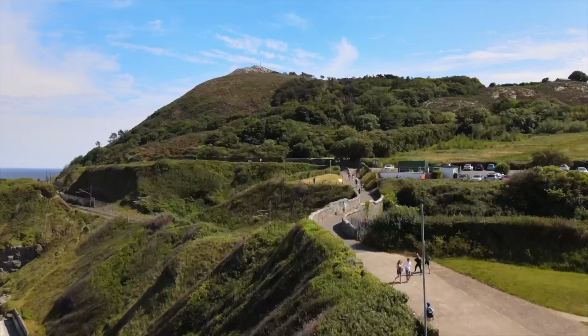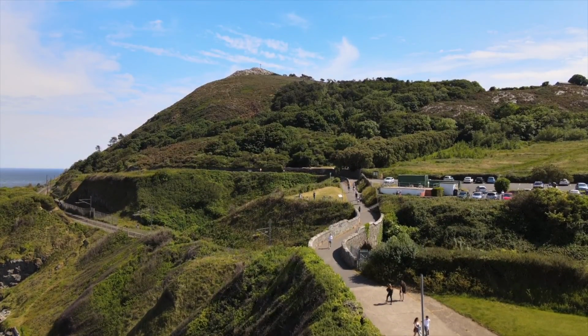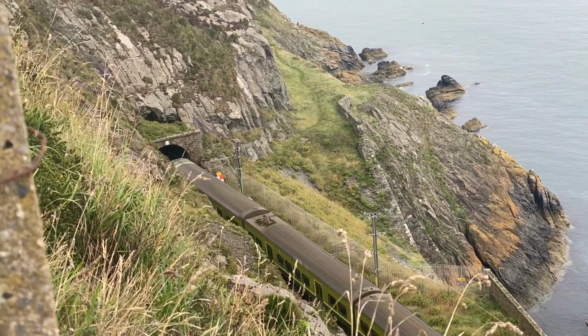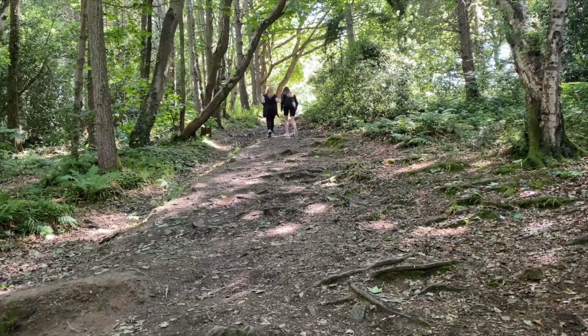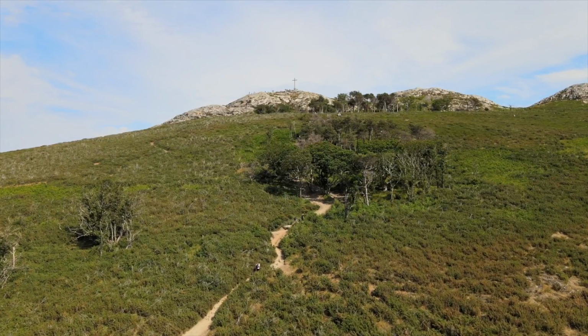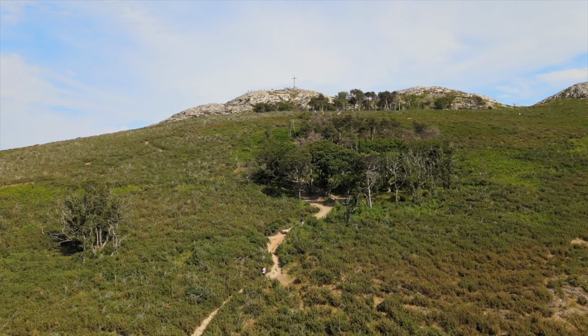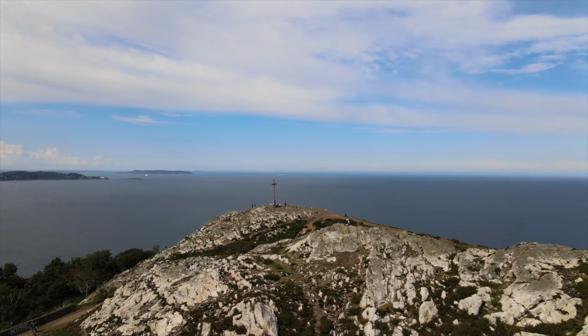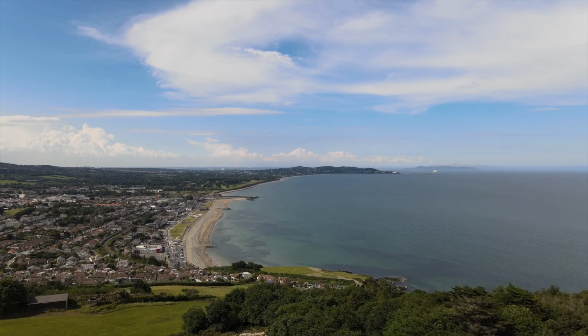Part 8 of our day trips from Dublin is the beautiful seaside town of Bray. Bray is the perfect place to go for a day trip from Dublin because it's only a 40-minute DART ride from the city centre. It's common for those visiting Bray to hike up Bray Head, and while it is only a short hike of 30 minutes, it is quite strenuous in places, but the rewarding views from the top make the climb completely worth it.